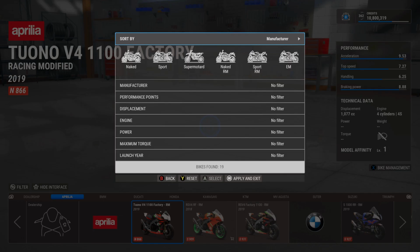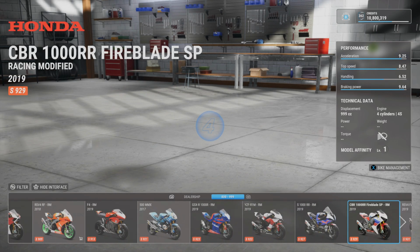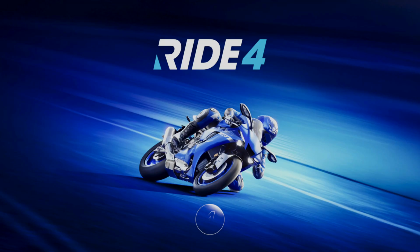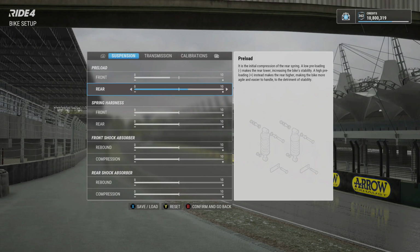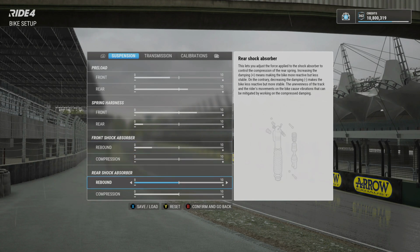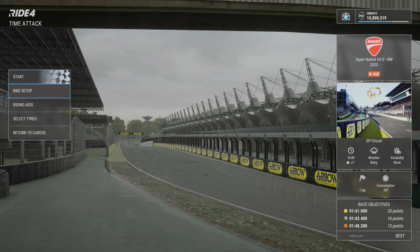Event 3, we're going to go to Interlagos, and again I want to use something that I've not used, and I went all the way to the top and saw the Super Naked V4. I think most people know it as the Street Fighter V4 S, so I'm not quite sure whether there's a copyright or a permissions thing going on there. Bit strange, the Super Naked. Yeah, well, it is a Super Naked, but it's called the Street Fighter.